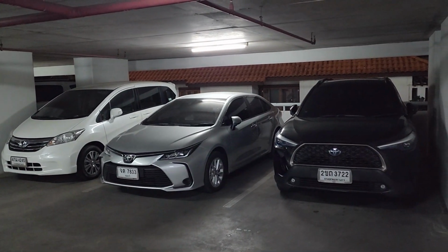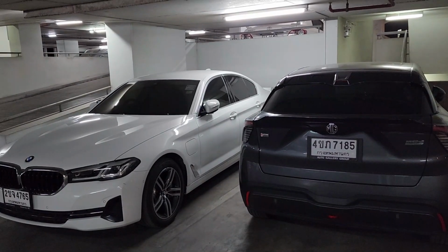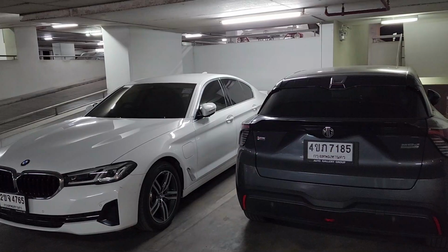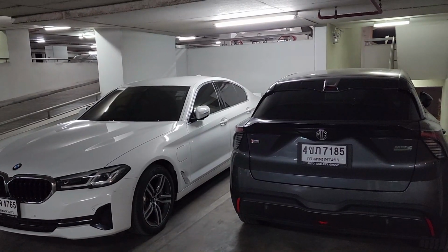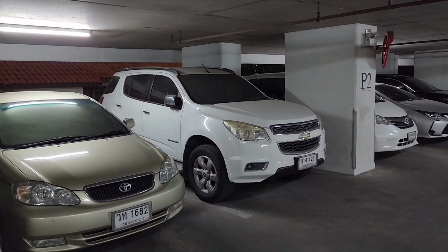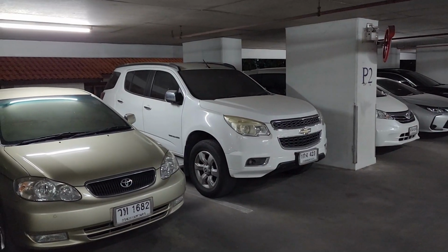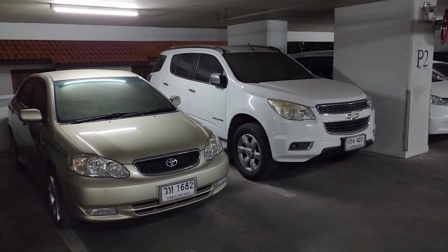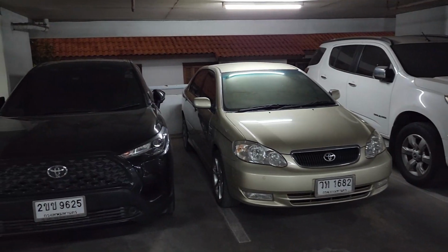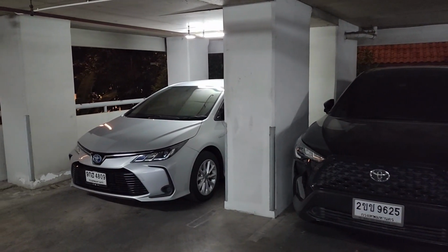Toyota Camry, and a Toyota SUV. And there's another nice white BMW next to an MG. And you don't see too many of these large Chevy SUVs. I see a lot of small Chevy cars, but this is a Trailblazer next to a Toyota. Two of them. And another Toyota hybrid tucked away in the corner.